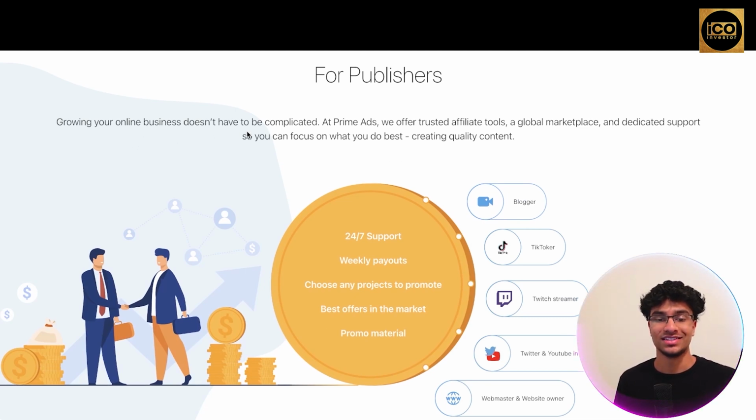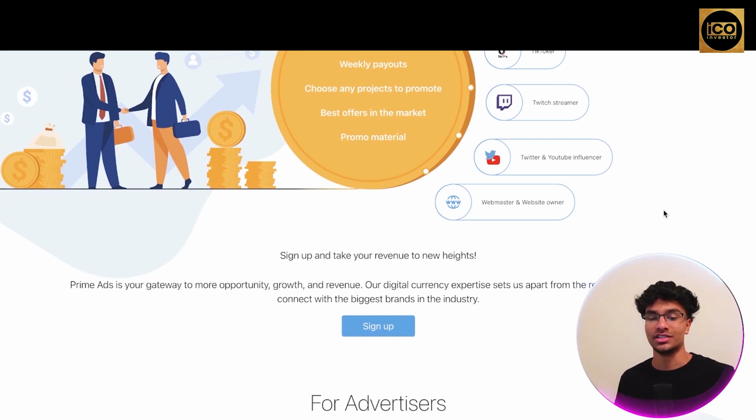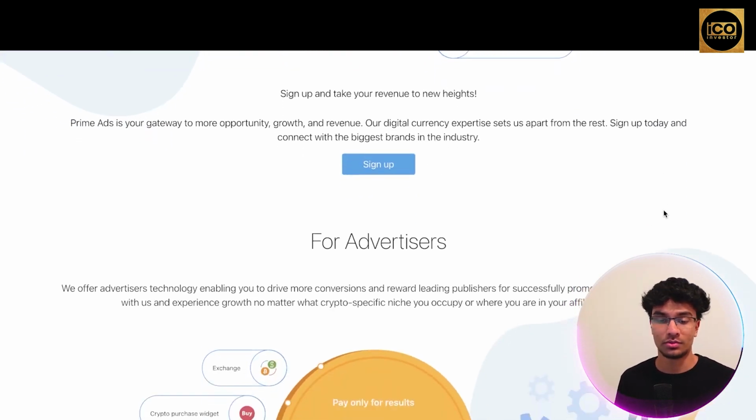Growing your online business does not have to be complicated. At Prime Ads, we offer trusted affiliate tools, a global marketplace and dedicated support, so you can focus on what you do best, creating quality content. So you can actually create quality content and support the Primexbt project through there by promoting their project as well.